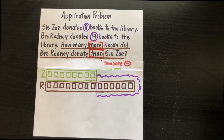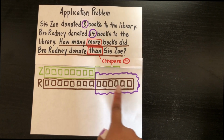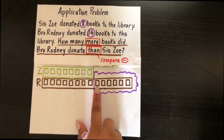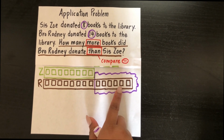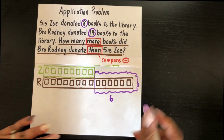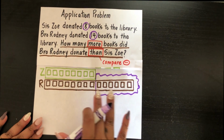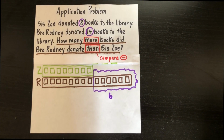So now what we have left to do is to count how many books are different than Sister Zoe's. Let's begin. 1, 2, 3, 4, 5, 6. The difference between Sister Zoe and Brother Rodney's books is 6 books. Brother Rodney has 6 more books than Sister Zoe.